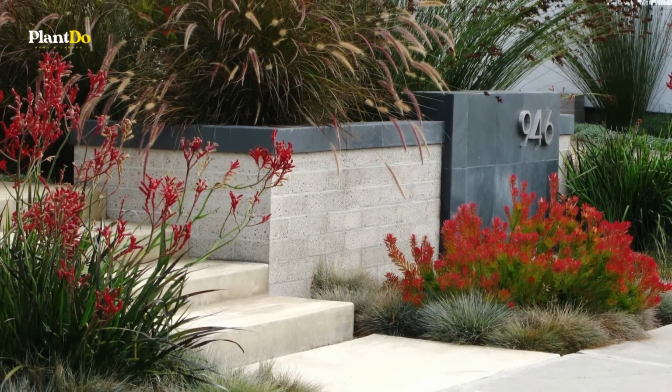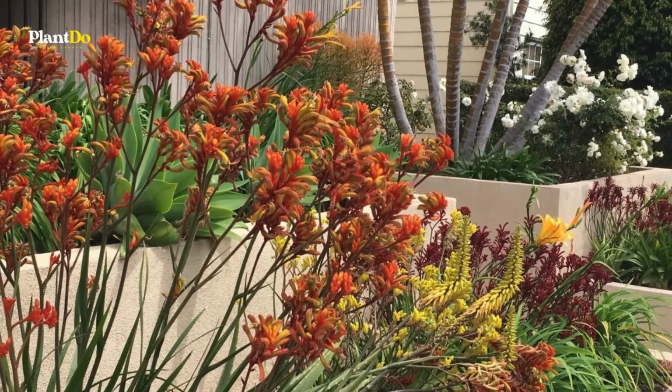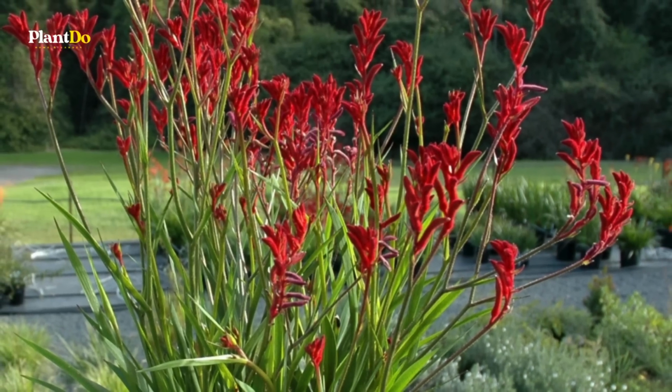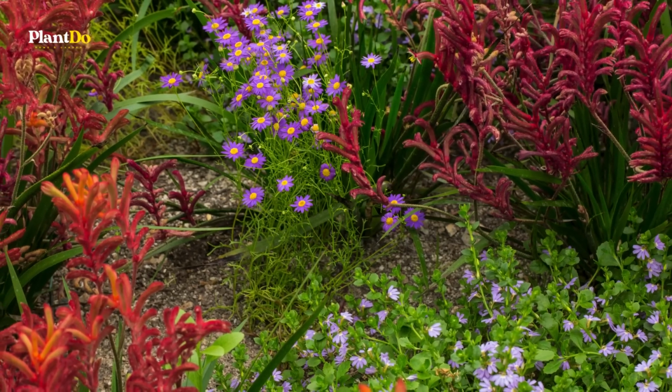This unique plant is known for its fuzzy, tubular flowers that resemble a kangaroo's paw, blooming in vibrant shades of red, yellow, orange, and pink. It thrives in full sun, requires minimal watering once established, and attracts hummingbirds and pollinators.